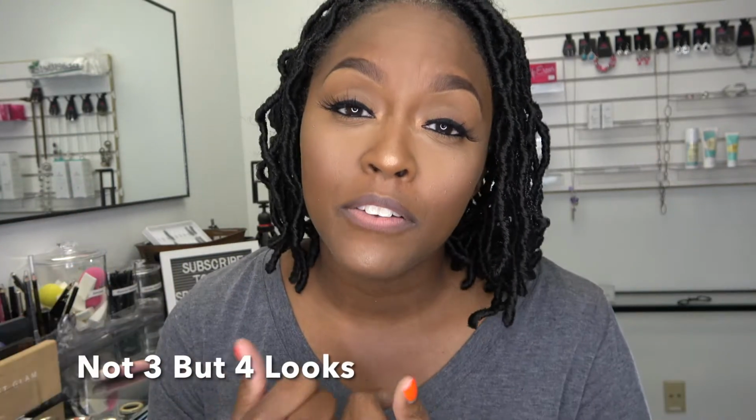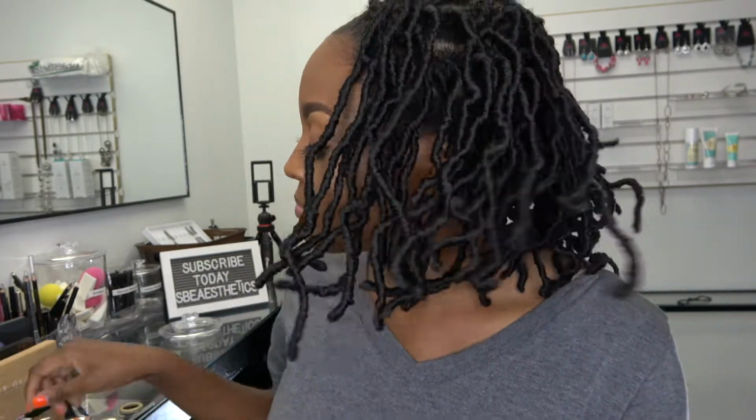I'm going to be doing, I want to say three of my favorite current new looks that I've been wearing all 2021 that I truly love, and that I even use these looks on my clients as well. So let's just get right into it. These looks can go with pretty much any look, any occasion. So I'm going to be going in first thing first with my MAC lipstick.